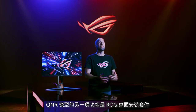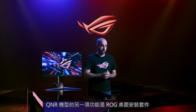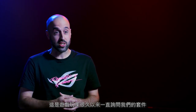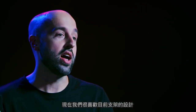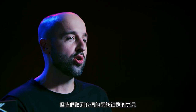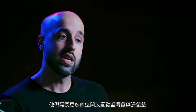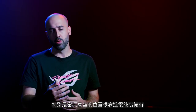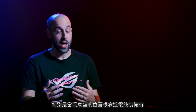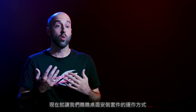The other feature you'll get with the QNR model is the ROG Desk Mount Kit. This is something gamers have been asking us for quite a while. Now, we love the design of our current stands, but we heard from our competitive community that more space is needed for keyboard, mouse, and mouse pad, especially when gamers are sitting very close for a competitive setup. So let's take a look at how these desk mounts work.